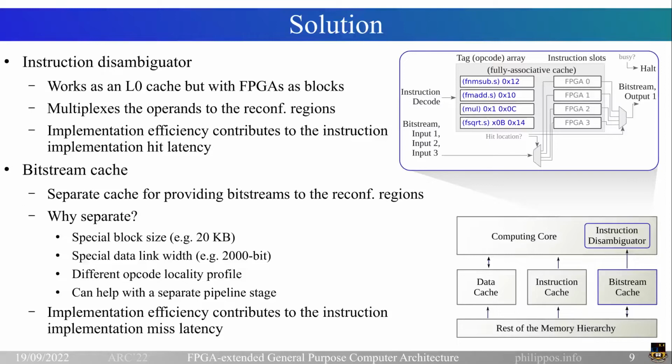As you can see, it has small FPGAs inside a cache-like structure at level 0. The input and output operands are multiplexed according to the opcode or opcode group when instructions share a bitstream. The implementation efficiency of the structure contributes to the instruction implementation hit latency.